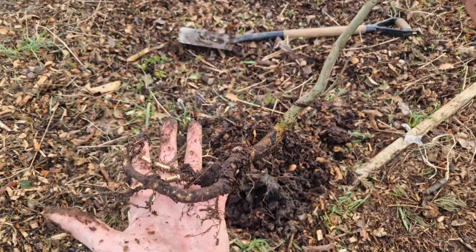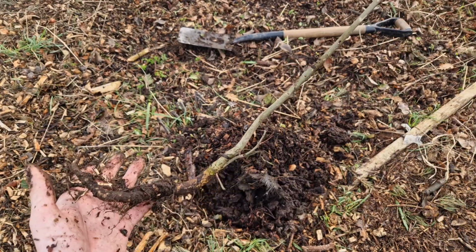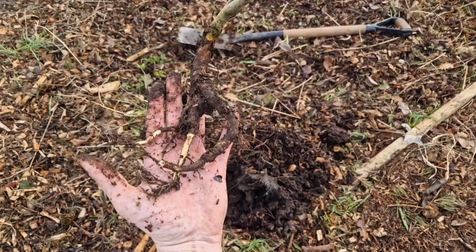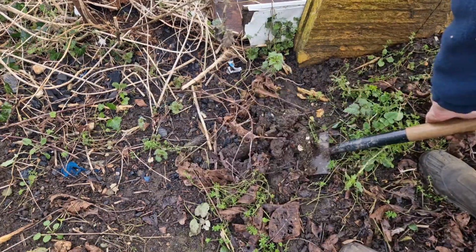So there we go, we've dug this little guy up. I was hoping to get a little bit more of the root ball, but the thing with any tree is when they are quite small saplings, you'll find that they do have quite a long taproot to begin with. So I've tried to get as much of that as possible, and we're just going to head over to the wildlife area and dig a little hole and bury this guy up.